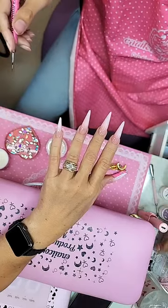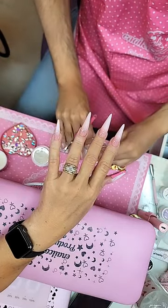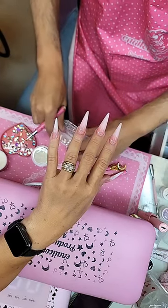So we're going to take Diamond Holic. This is Diamond Holic number 2. It's my personal favorite, because I love silver stones right now. I'm going through my silver stones phase.